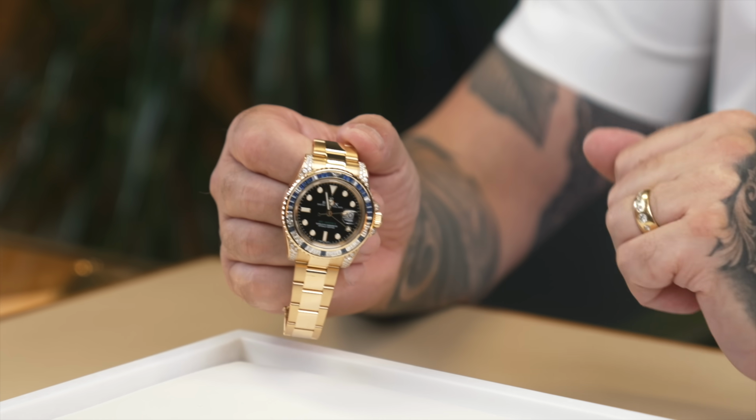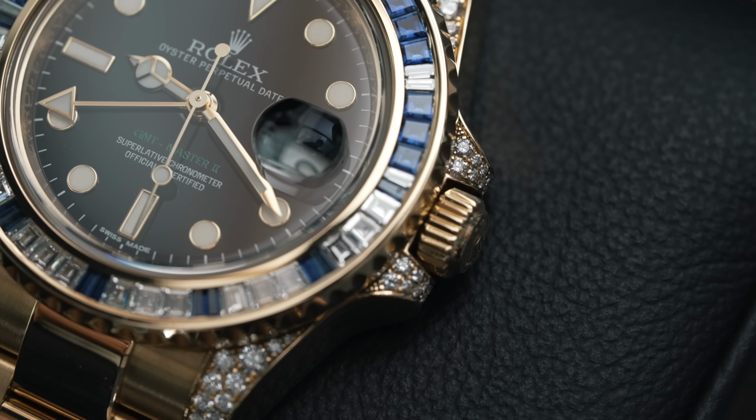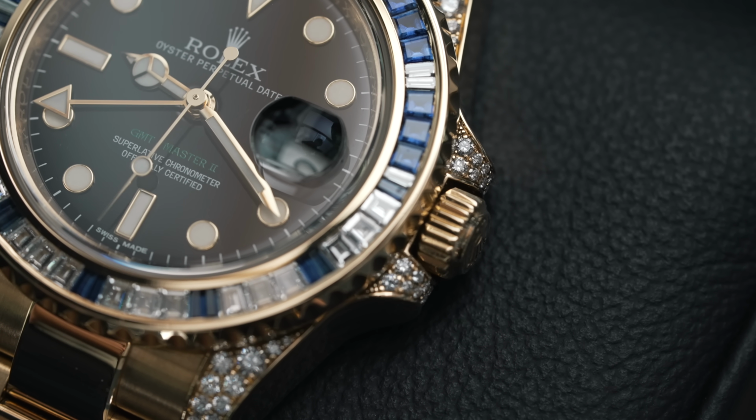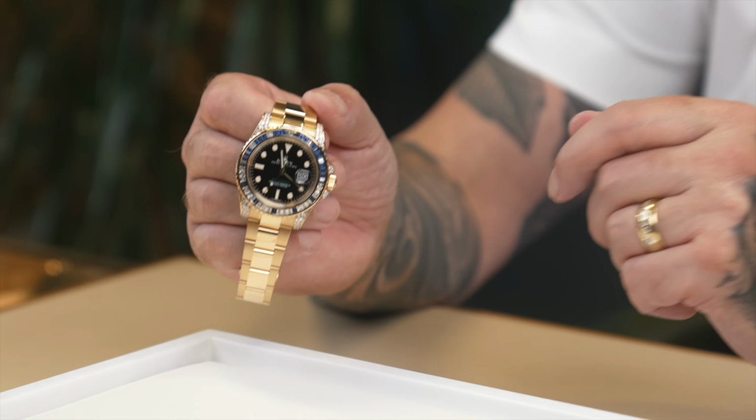So what did I think? Well, I've got to tell you, when I put this watch on my wrist for the first time, I knew it was an extremely, extremely special watch. It made me feel like no other watch has when I popped it on the wrist. Normally, if I wear a 40mm watch, which this one is, depending on the model, it can look a little bit small.